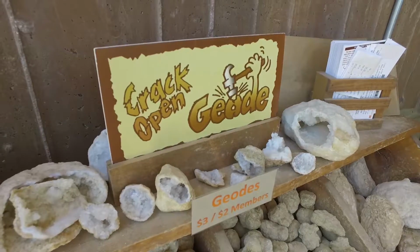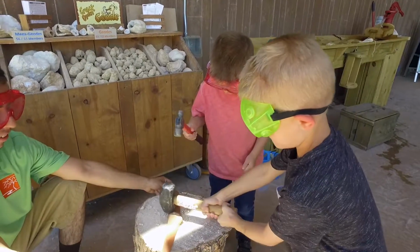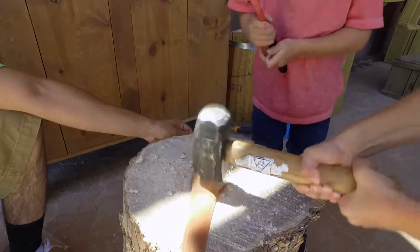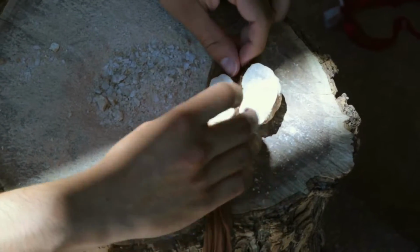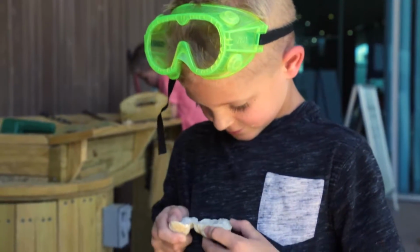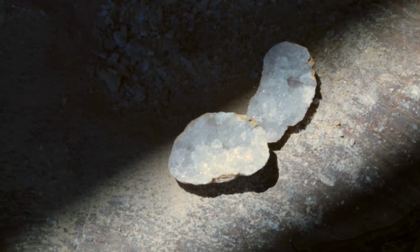We have a Crack-A-Geode inside the Nature Exchange, which is located at the gift shop. Parents can choose between two different size geodes. We have our smaller geodes for $2 for members, $3 for non-members, or our new mega geodes, which are $5 for members and $6 for non-members. Inside, beautiful quartz crystals. It's a great experience for every child.